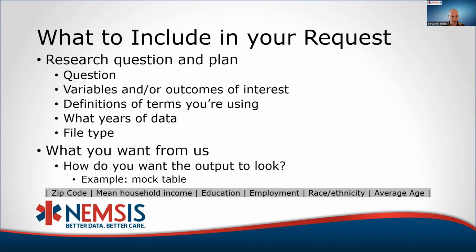This is kind of a frequent one, and I'm very guilty of doing it when it's external facing: any jargon or unique terms. If you can help define those, that's pretty helpful, especially for some of our statisticians who may not be extremely familiar with some EMS jargon. It can be helpful to provide some additional information about that.